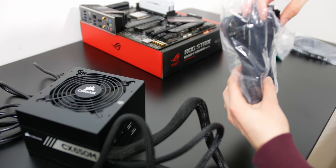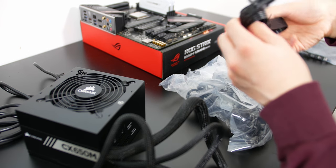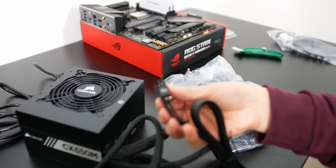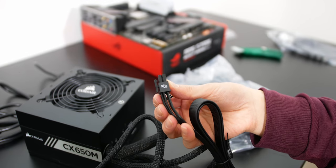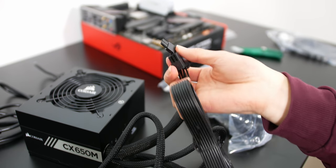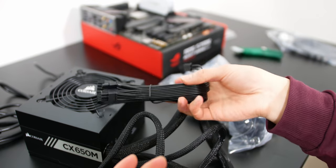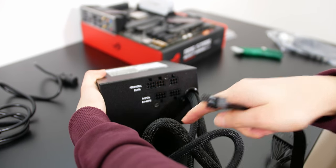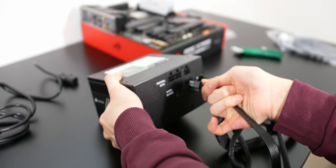So, where is the graphics card power? This should be it. The graphics card power should look something like this. It should say PCIe, or something along the lines of GPU, VGA, PCIe. This is what you have to plug into the power supply and then plug into the graphics card for power. PCIe as well as CPU, so let's just plug it into any slot.